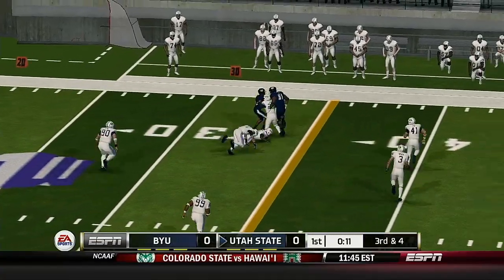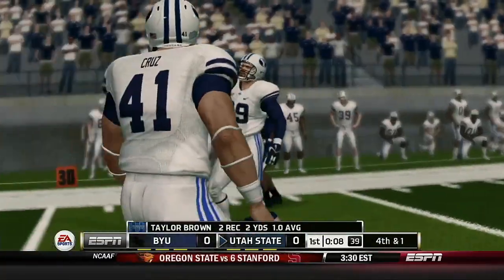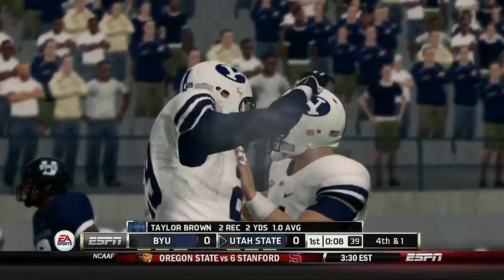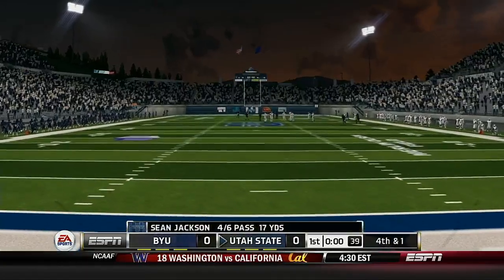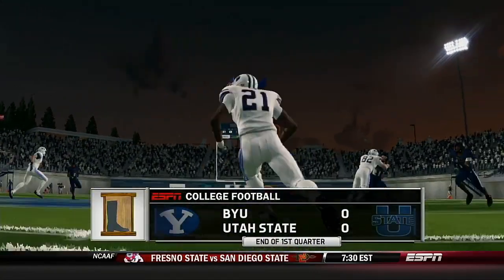Hit and still completed it. They'll bring him down around the 34-yard line. The screen is good for four. That'll bring up fourth and one. We've played one quarter. No score here.